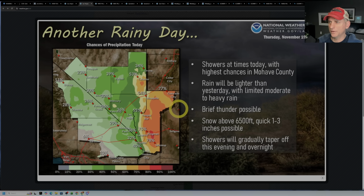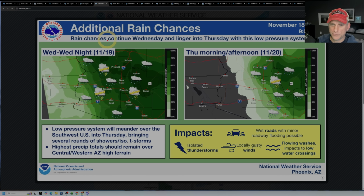And Las Vegas National Weather Service is talking about another rainy day today for some locations. Again, the further east you go, the more rainfall you're going to get. But some of that is coming across portions of California and Nevada this morning. Above 6,500 feet, you could get a quick 1 to 3 inches of snowfall, and you could get a brief thunderstorm, maybe a lightning strike or two embedded in that activity. So additional rain chances.